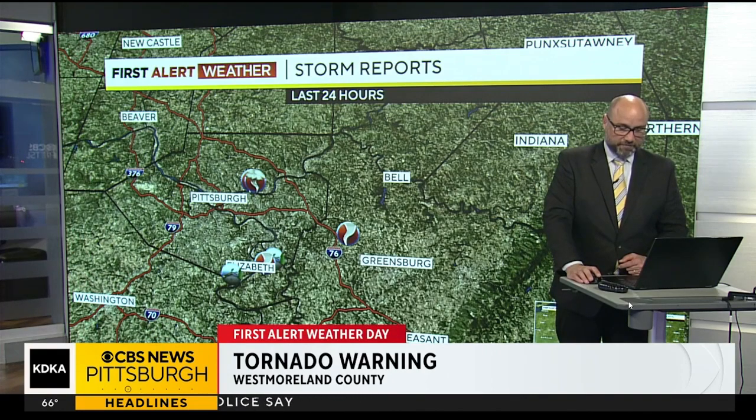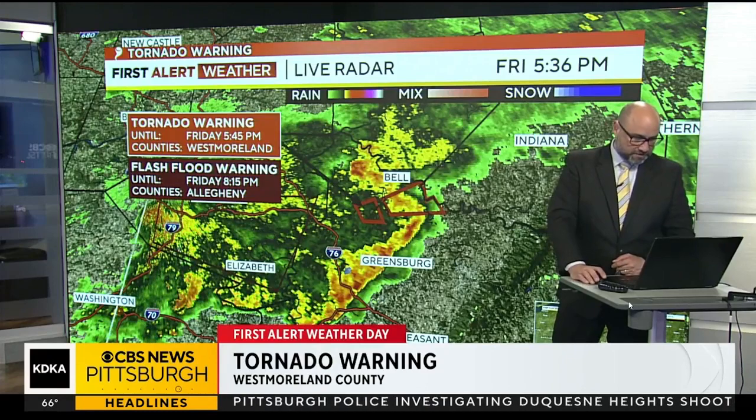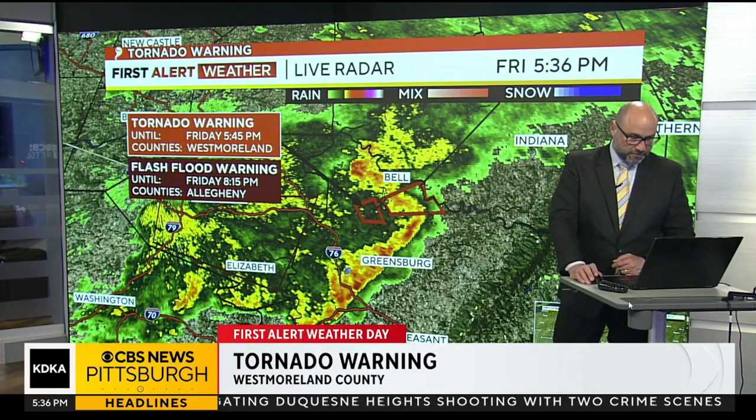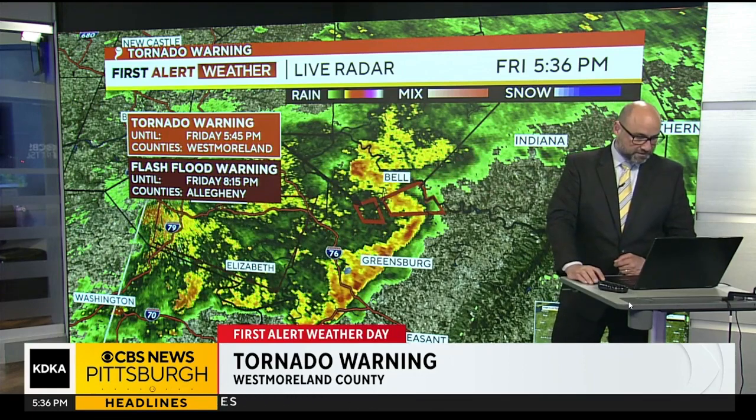So I'm going to pop up the radar. I'm going to take a little gander at what the National Weather Service is saying about some of these current storms and if they're getting any new reports coming in. Funnel cloud near the St. Margaret Hospital. That was in Aspinwall. That's the funnel cloud that we showed you there on the map when it's coming to the storm report.